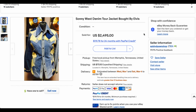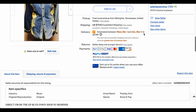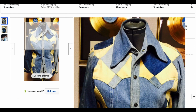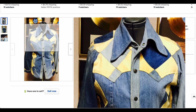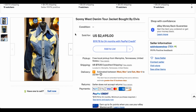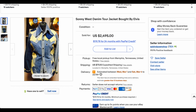Then we have a really interesting one here. This is not a brand. I don't even know if there is a brand, to be honest. This is sold by a pawn shop in Memphis. But this is a denim shirt, jacket, whatever you want to call it, button up. Apparently, according to the provenance on this item, it was purchased for Sonny West by Elvis himself. Here's a picture. You can actually see him wearing the shirt jacket. And then there's Elvis back there in the background as well.